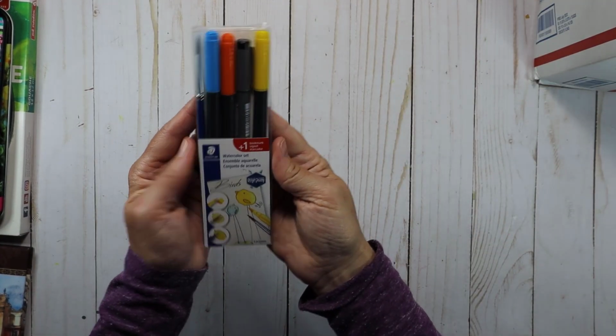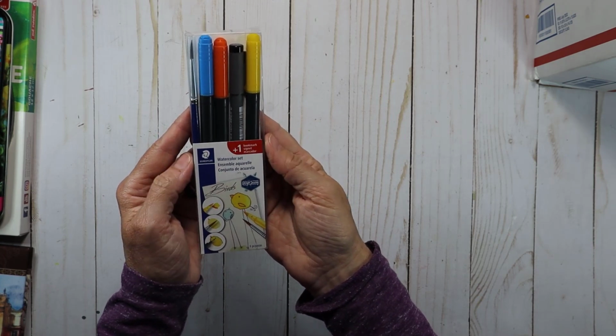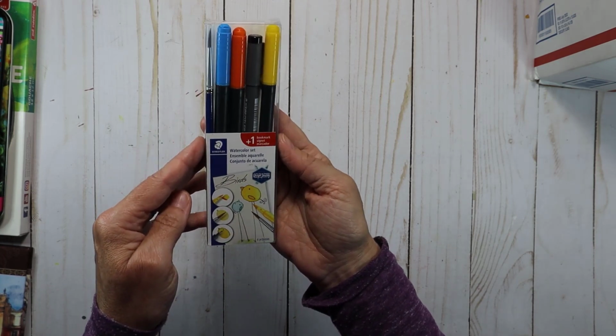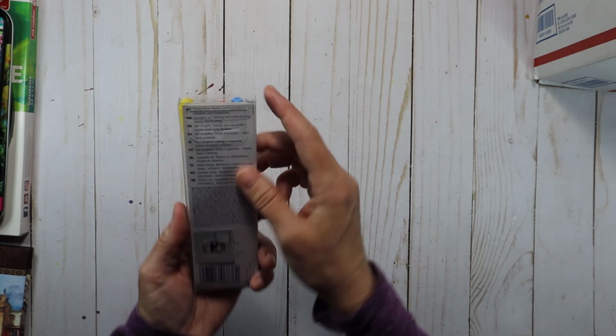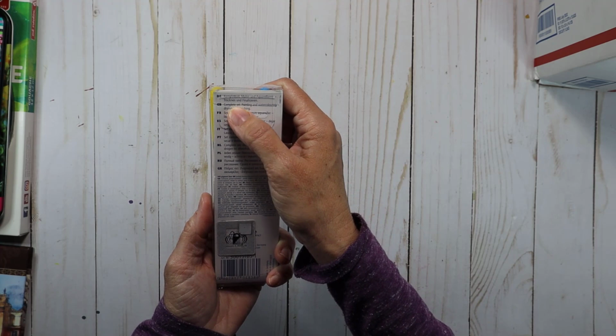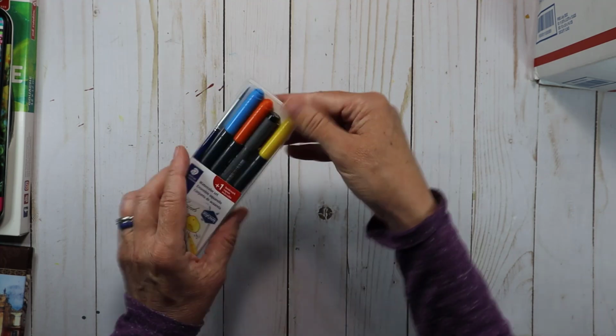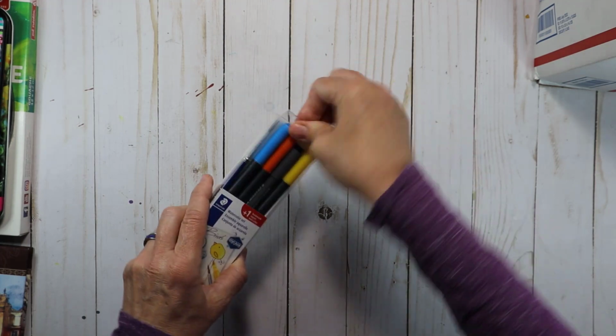These are from Staedtler, if I'm pronouncing it right. It is a group of pencil, or let's see, what does it say? I'm looking for the English. Here we go. Complete set paint. Oh, it's paint and watercolor. Okay, I get it.